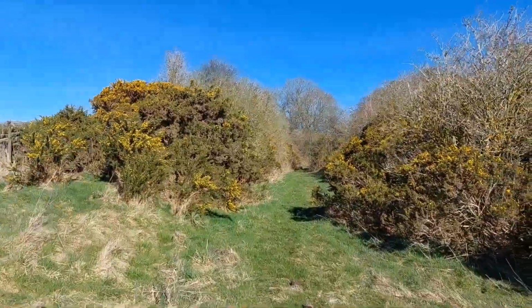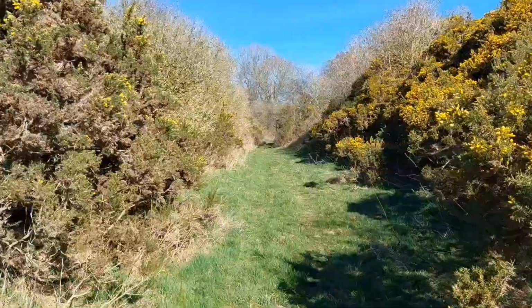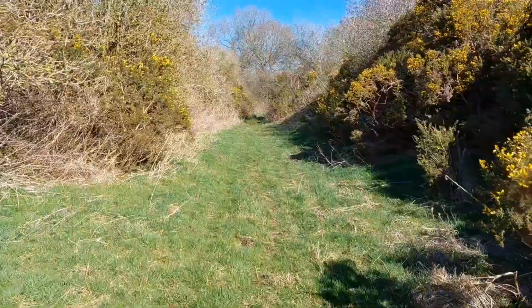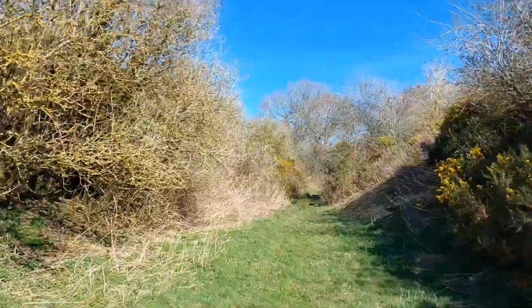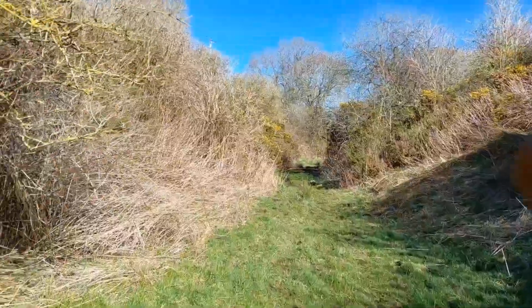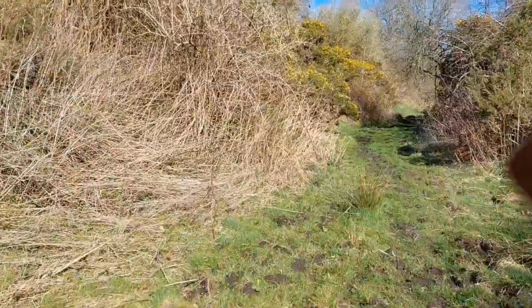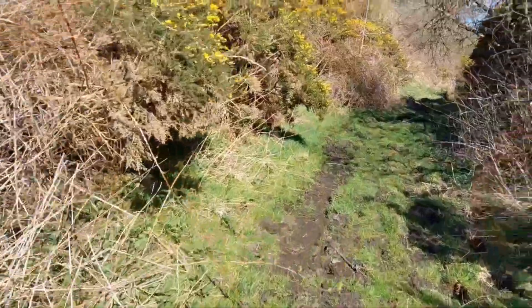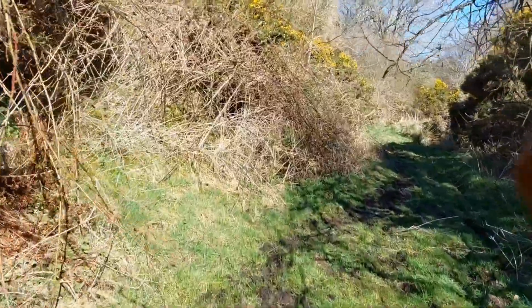So to give you context to where I am, I'm near Leamington Hall, which is a bit west of Alnwick. You can see there's been cows and things along here, it's a bit churned up. And you get the odd boggy patch, even though it's been dry for a few days. Some of these cuttings never properly dry out, as evidenced by all the reeds and things growing. But you can get along.